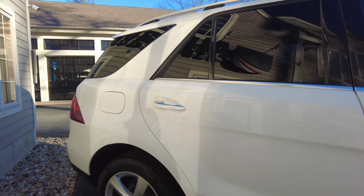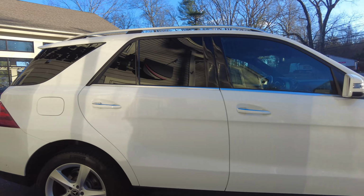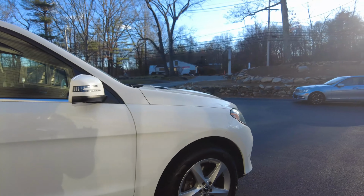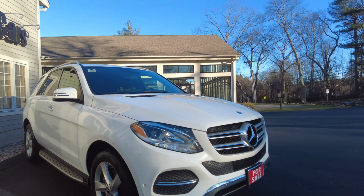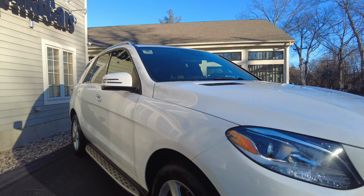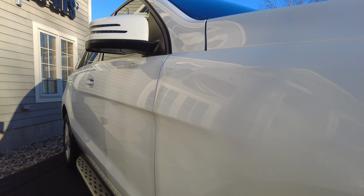So it was seldomly used, not driven a ton, but also not driven too little, where, of course, sometimes it's worse to buy a vehicle that was driven too little. So this has always had a reasonable amount of exercise, you could say.